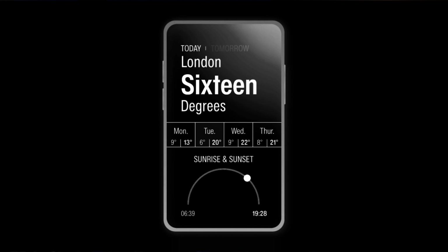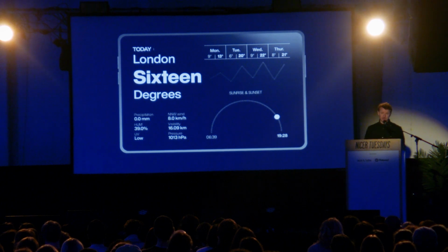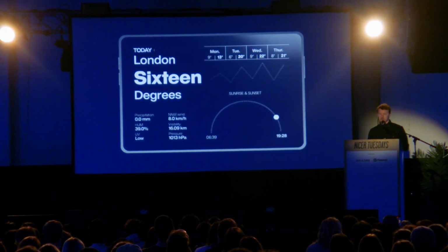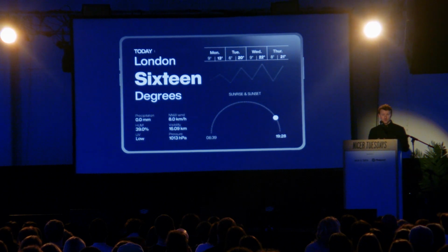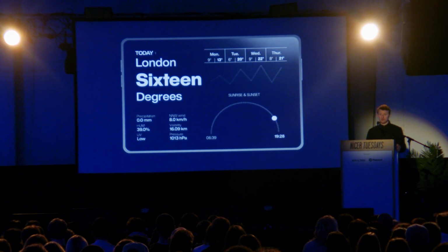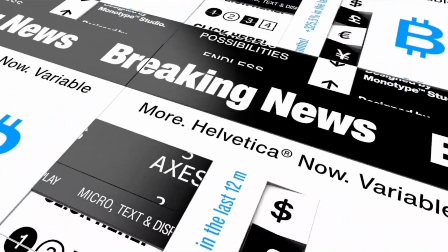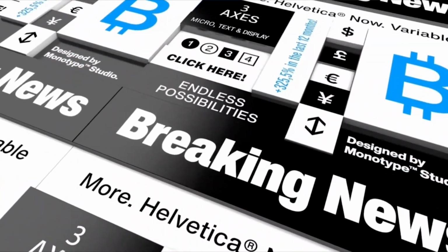Well, imagine a responsive digital experience where the weight, the width, or the optical size of the typeface automatically adjusts to the screen ratio, or to the window size, or to dark mode settings, or even time of day. All this is actually possible now with variable font technology. And I think variable fonts are a massive leap forward. I think we're seeing the dawn of a new phase of typography where type is coming to life and breathing in a different way.